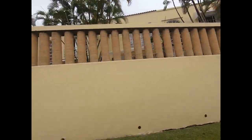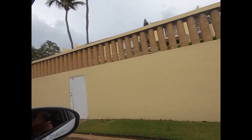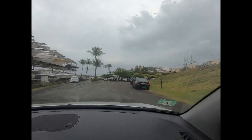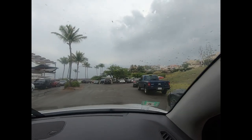Yanyo. Can't see much here because of the wall. Sorry about that. And here's a seafood restaurant, La Pescaderia. Well, that's a happening place here today.